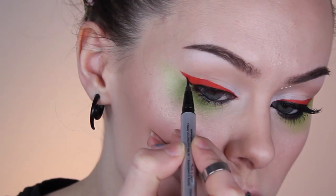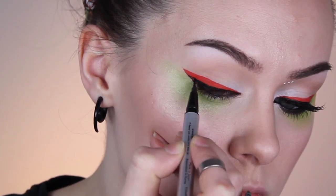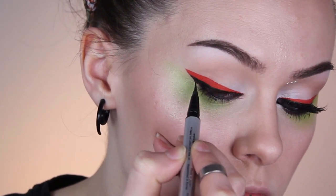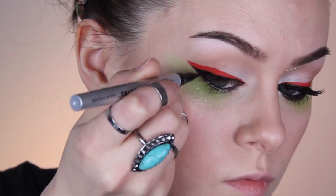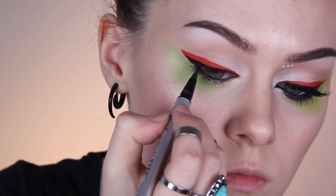I just find that precision is a lot more difficult with liquid liner. I think liquid liner is absolutely terrifying, but I really wanted that nice thin line and I didn't want to risk going over it 1,000 times to smooth out the edges, so that's why I went with liquid.